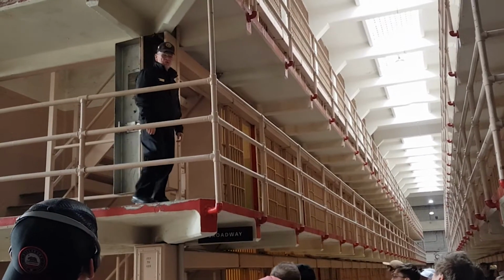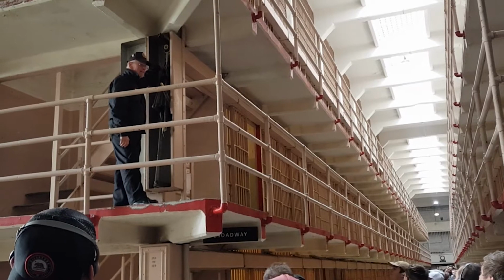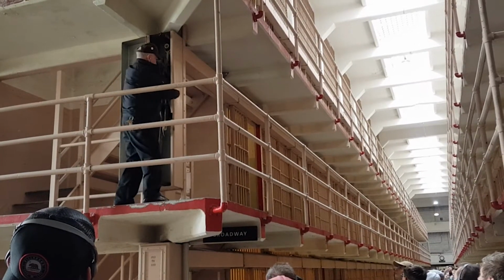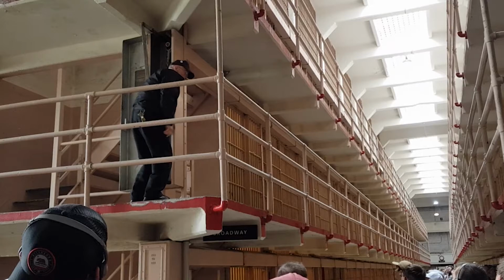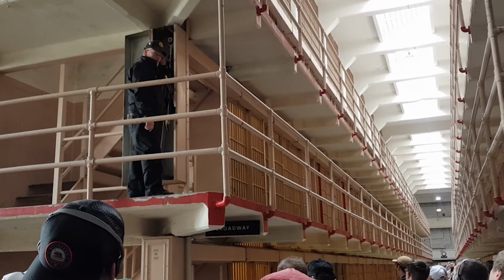Okay? So I got them all ready. Now I go to the hammer, and I cycle it once. And on the downstroke, that's when doors close. On the upstroke, when they open.